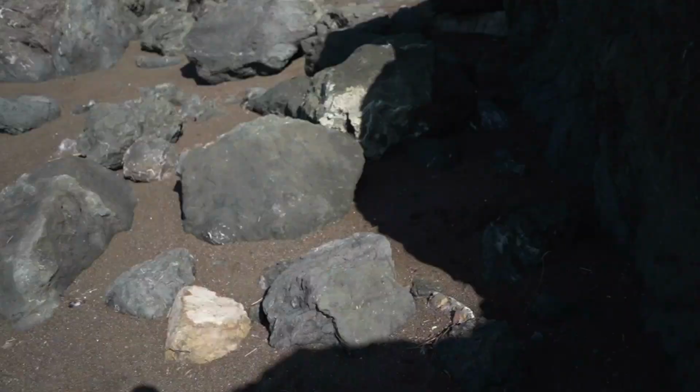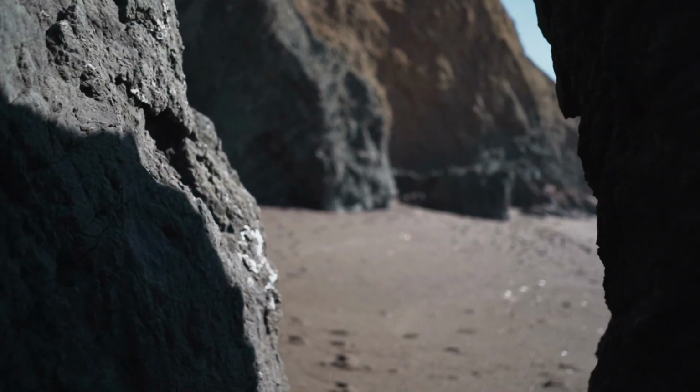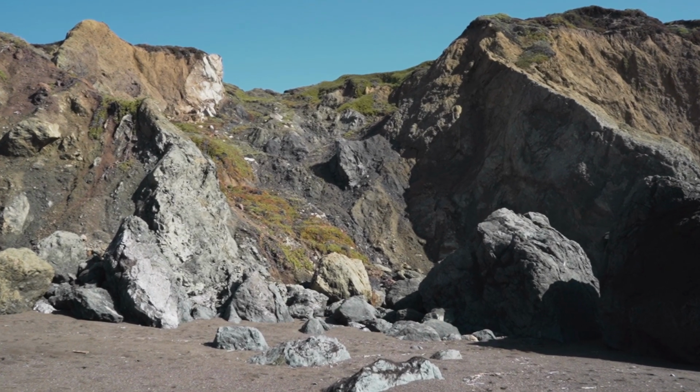Going through the cave. Oh my gosh. Whoa, it's so serene. And we made it to the other side. Definitely looks like there was like a landslide here.